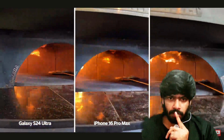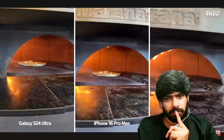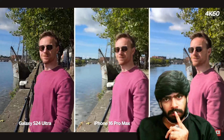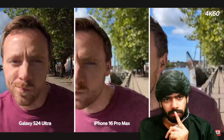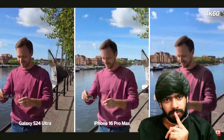Before we start testing in low light, let's have a little look at the video. This is shot at 4K 60 on all cameras. Actually remarkably similar, I would say, although the Samsung on the left, look at my pink jumper there, it's very pink. And also look how dark that shadow is on my shoulder compared to the other two. And as I get right up close to the camera, perhaps a little bit too close for comfort, I'm definitely leaning towards preferring the iPhone in terms of video quality.